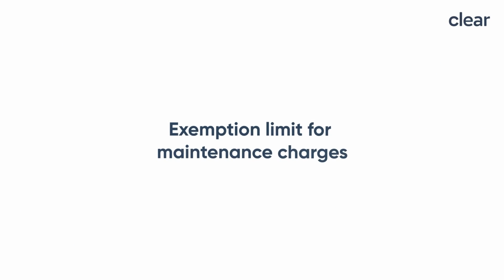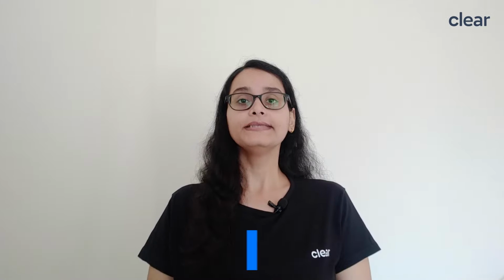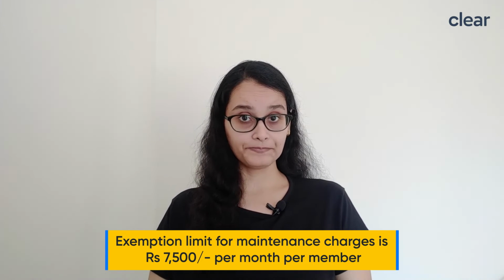Let's learn about GST on flat maintenance charges in detail. What's the GST exemption limit for maintenance charges collected by an RWA? The exemption limit for maintenance charges is Rs 7,500 per month per member.